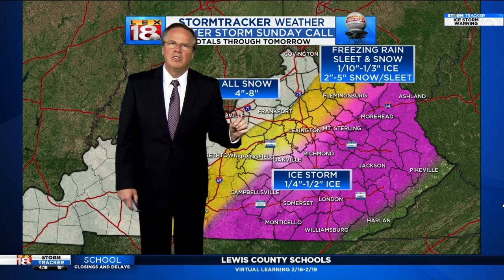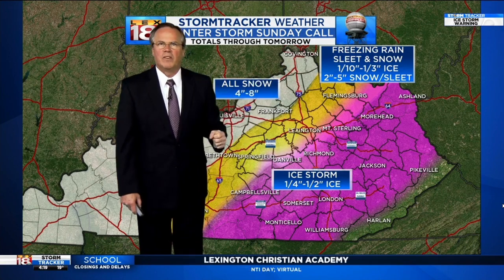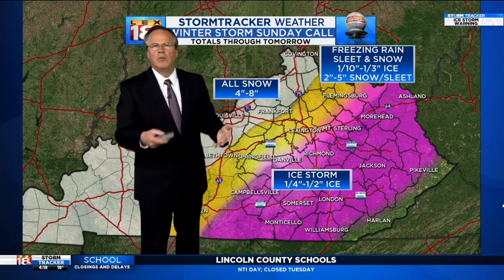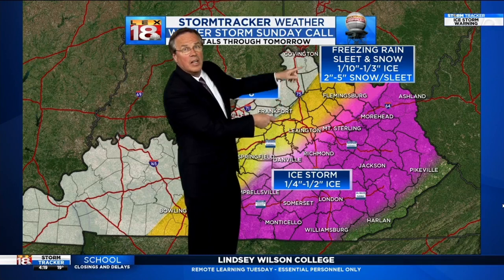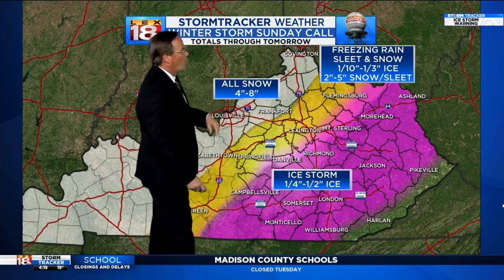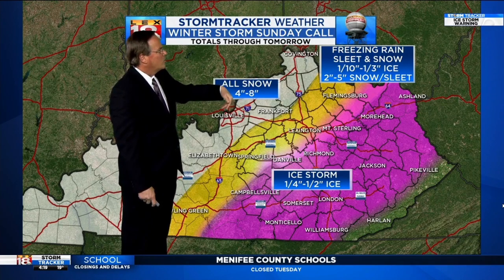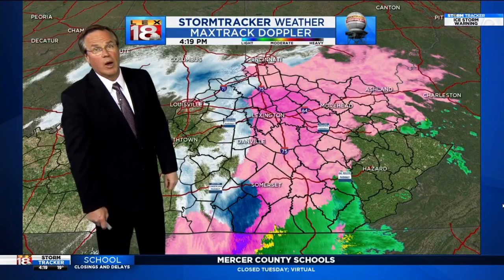For accumulations, especially closer to the ice storm, you're looking at 1/10 to 1/3 of an inch of ice. Closer to the all snow area, you're going to see more in the way of a snow sleet accumulation. So within that zone, that does include Lexington, 2 to 5 inches is what we're calling for at this point. You get to the all snow, and that could be Franklin County, northern Scott and Harrison counties, certainly toward Shelby County and back toward Louisville, 4 to 8 inches of snow.